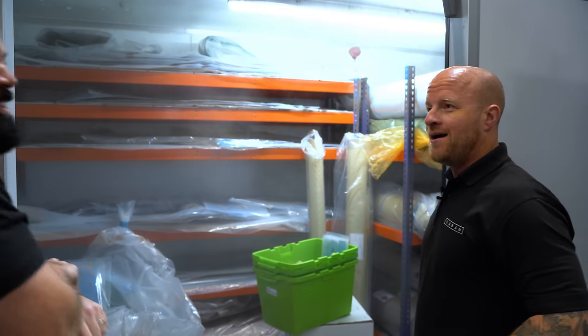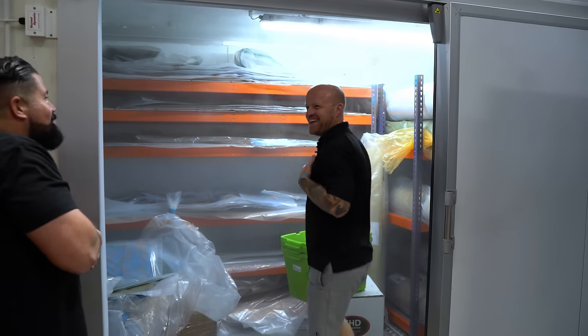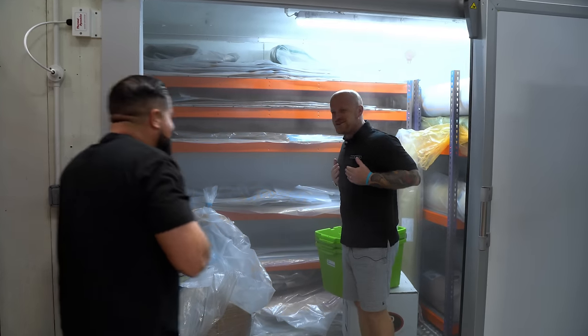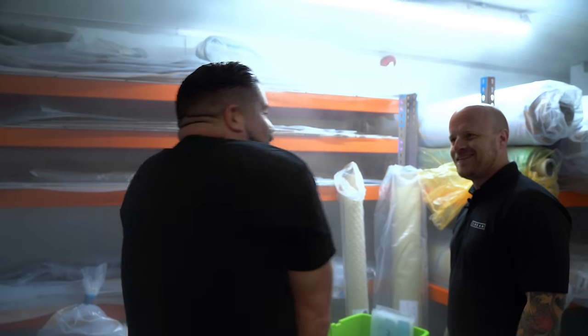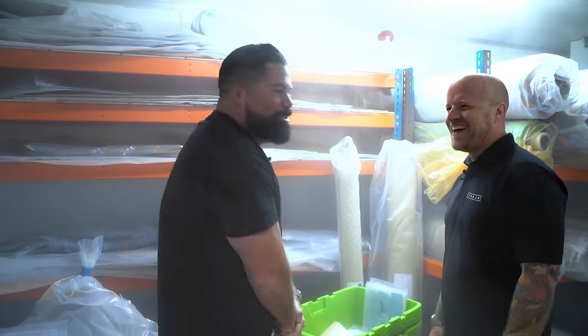Oh! Well, it's actually cold. I actually thought it was going to be a fridge. It's actually freezing in here. Cool, this would have been really nice Monday, Tuesday when it was 40 degrees.